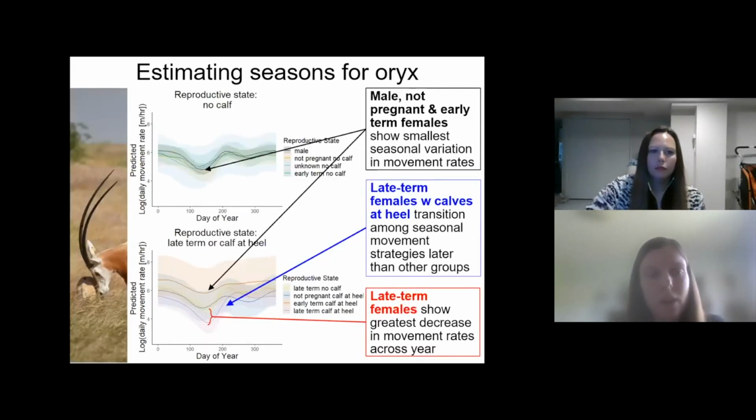In contrast, reproductive state strongly influences oryx movement rates across seasons and when oryx switch between seasonal movement strategies. These figures show predicted movement rates across the year for 8 oryx reproductive states. The upper figure shows males and females without calves. These reproductive states show the smallest changes in movement rates across typical environmental variation. The lower figure shows females of any pregnancy state who have calves and late-term females with no calves. These states showed the greatest changes in movement rates across the year.